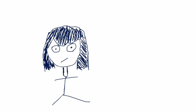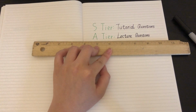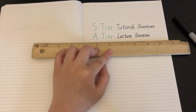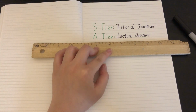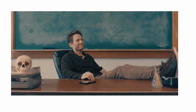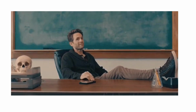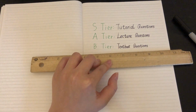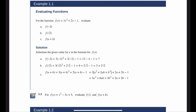But what if I skip these tutorials? Well, borrow your friend's notes. But what if I don't have friends? Well, you're just like me for real. In that case, we can opt for the next best option, questions from lectures. The reason why I rank these lower than tutorial questions is because the quality is not always stable. Occasionally, you get that hipster prof who goes off tangent and doesn't follow the syllabus. In that case, there is the next option available, textbook questions, basically questions in between the text where they have explanations of steps.